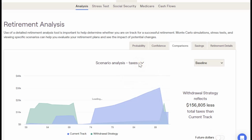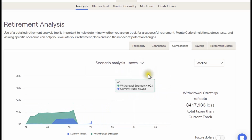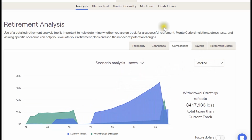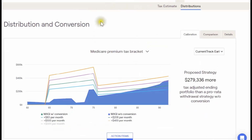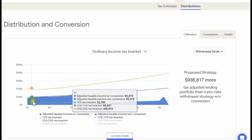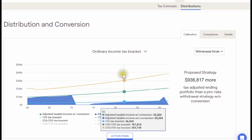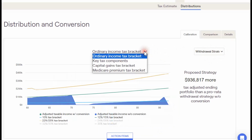Taking a closer look at the strategy here, this was not on purpose. Again, I just grabbed those numbers out of thin air, but they end up coming in just below the 12 or 15% tax bracket during those heavy withdrawal and conversion years. So that looks like it's still probably reasonable for them. And if we look at how their Medicare premiums might be affected by this type of strategy, once again, we don't really see a problem here.